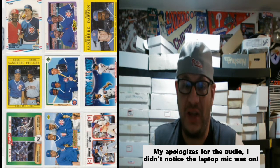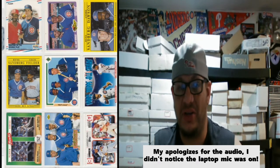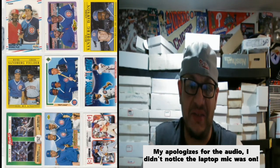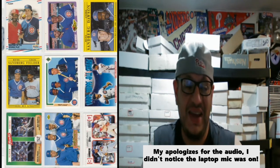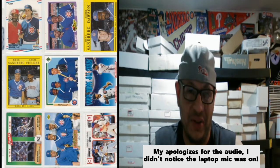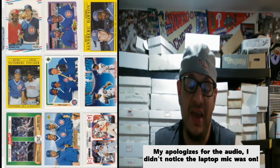I super collect Ryne Sandberg, loosely stated, because my focus isn't just Ryne Sandberg. It's so many other people, as you can see from the cards behind me. I collect a lot of different things. I'm not really a set builder because I don't actually put everything into a set. I just like cards, and I'm more of a hoarder than anything. But the one person that I like to hoard a lot and put off to the side is Ryne Sandberg.